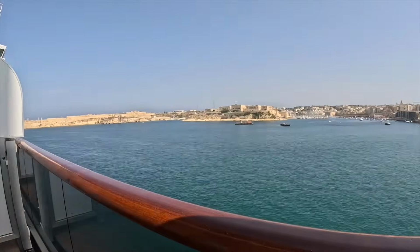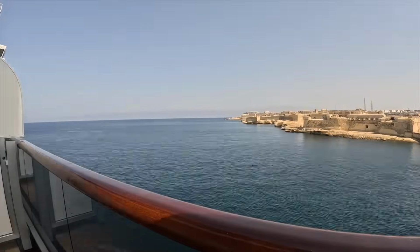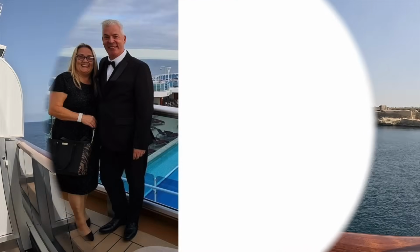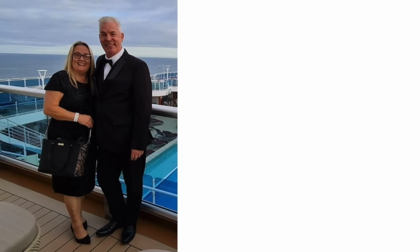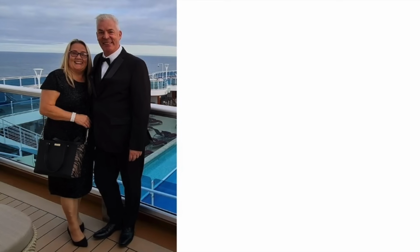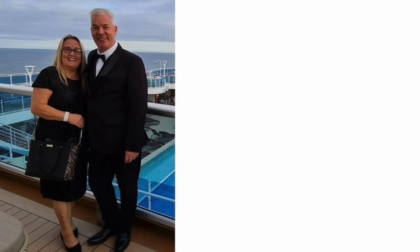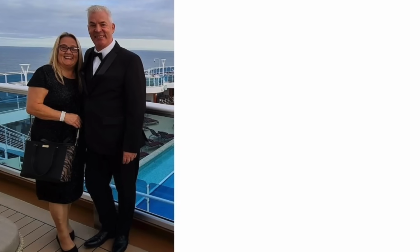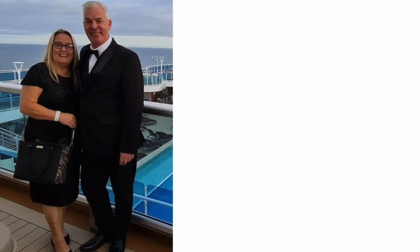Back in our cabin, we wave goodbye to Malta as we sail away from the port of Valletta. Join us in the next episode where it's the only sea day of the cruise. It's Holland America's famous orange party night, and we head to the main dining room for a Dutch themed dinner. We show you more of this lovely little ship before arriving at our next port of call, Rhodes in Greece.